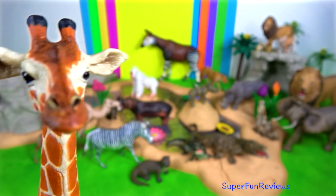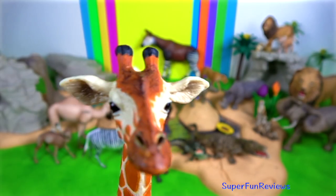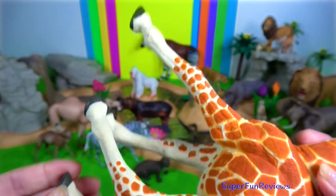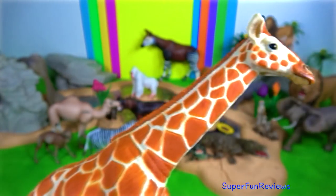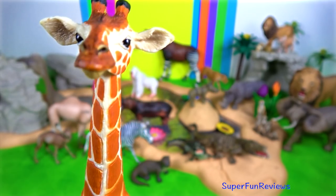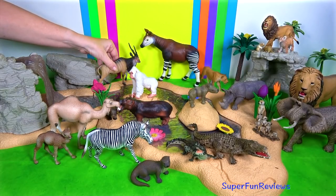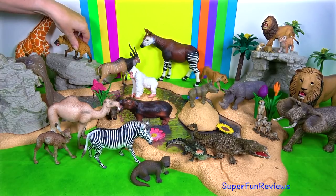The giraffe. A giraffe is always on the lookout for predators, and its height does help with this. Their most vulnerable time is when they're bending down drinking. There's a fun ending coming up soon.